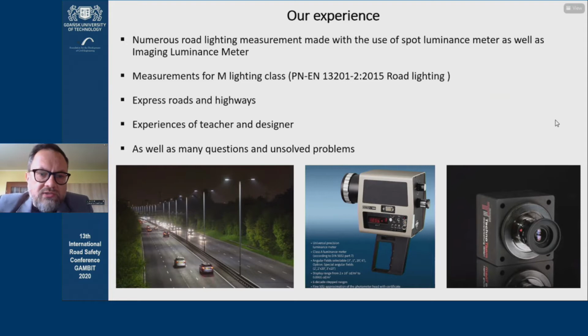We all know very well that road lighting is highly important for road safety. During this conference, you did mention road safety a number of times, but the subject of road lighting and street lamps is really important. We've been dealing with the subject for a long time now, and we carry out measurements of road lighting on different sections of national roads, motorways, urban areas, non-urban areas, and we evaluate the quality of the lighting systems by comparing them with the requirements of the currently binding Polish standard. It's called 13201. The last version is from 2015.